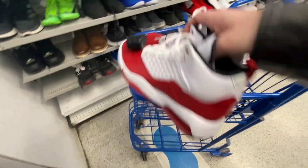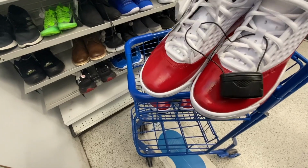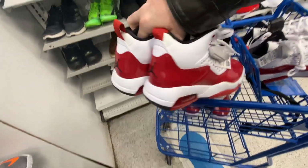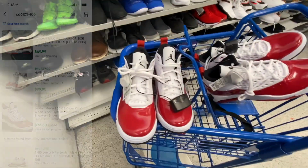Right off the bat, I get super excited. I run into 3 pair of Jordan shoes here, and they look very similar to the ones I got in the last video, but these are called the Jordan Maxon shoes. I did not pick these up, and I'm glad I didn't because they have since gotten flooded. $39.99 was your Ross price, and at this time they were selling for about $70 plus shipping on eBay.